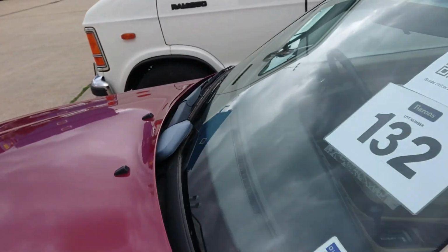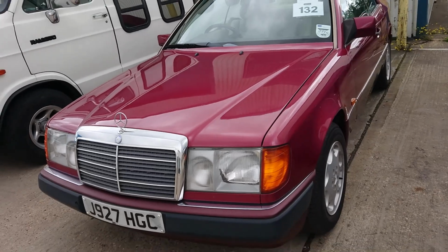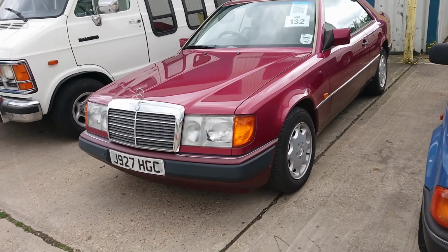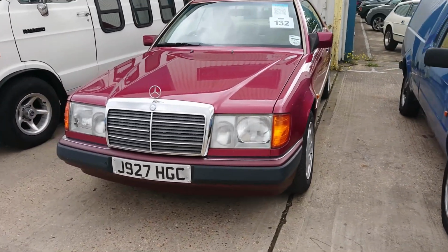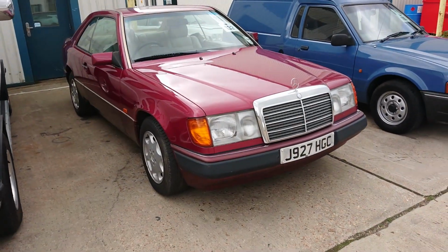This one, not the 132. That looks okay, but that rear screen's going to need replacing. It's delaminating, but it looks alright. I didn't realise these were that sort of money. I thought they were a bit more than this, but yeah, that looks nice enough. They're quite nice to drive, these actually.